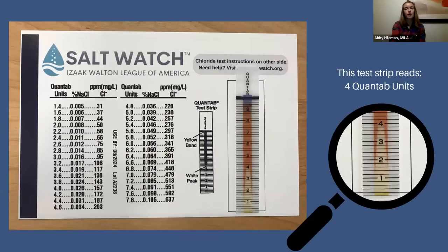So once you've taken your sample, then you're going to read what the quote unquote Quantab units are. And so for this particular one, go up to the very top of the peak. And so for here, the Quantab units are actually peaking just at 4 right here. So 4 Quantab units. And then once you have that reading, you're going to convert it to parts per million. This card that's here in the picture on the left, that's one of the cards that will come in your salt watch kit. And it'll have a conversion chart for how to convert your units from Quantab units to parts per million.